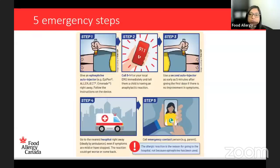Can you walk us through what to do when an anaphylactic reaction happens? Yes, so we have the 5 emergency steps on the screen, which is great. And so step 1 is, maybe we'd even say step 0, is to be lying down if possible.